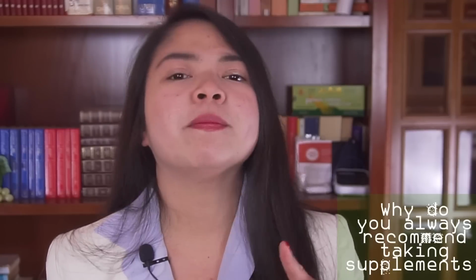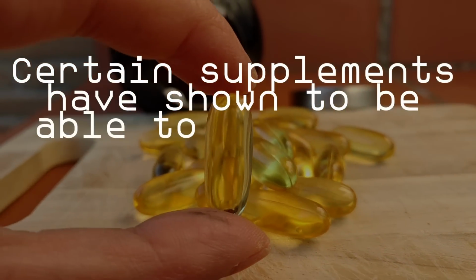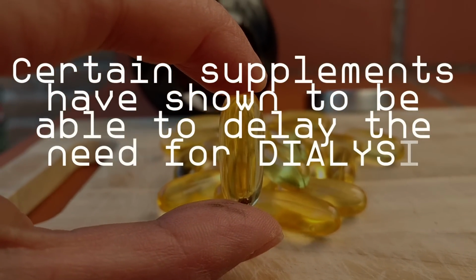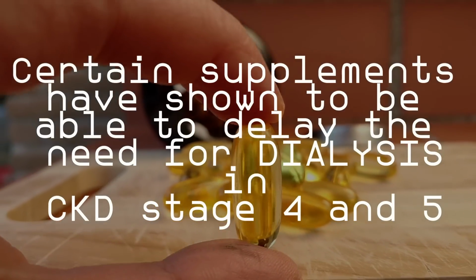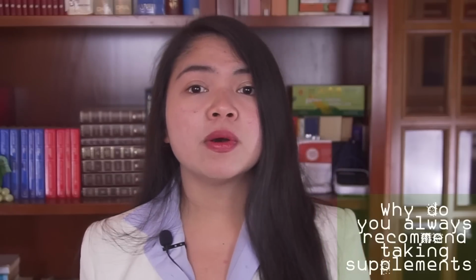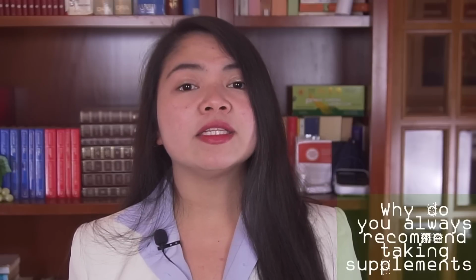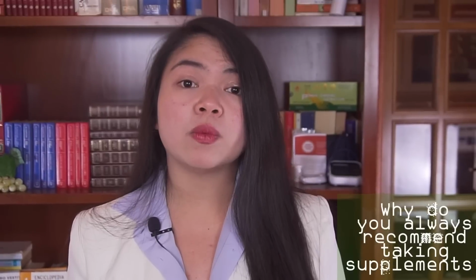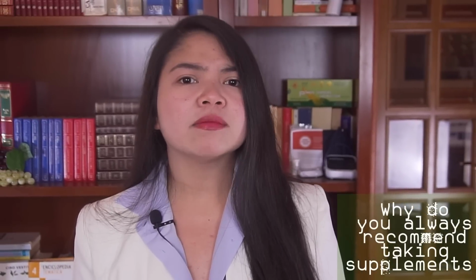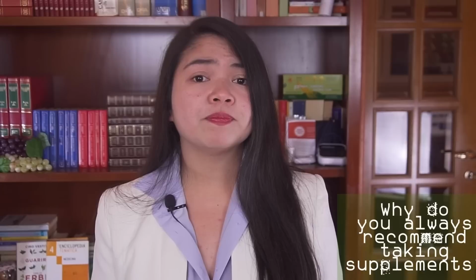Plus, even more important, certain supplements have shown to be able to delay the need for RRT in those in stage 4 and 5. Obviously, supplements and medicines are used together in most of the cases. But in Europe, you are far more likely to be given a supplement by your clinician than to be told to stop taking one. Like I see happening to some of you guys following me from the US.